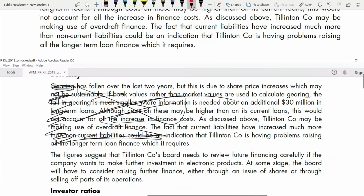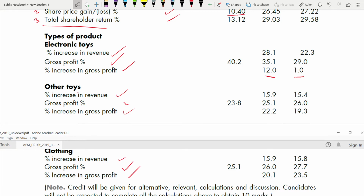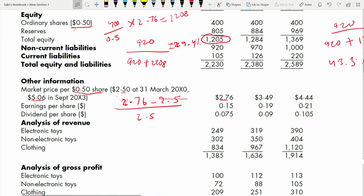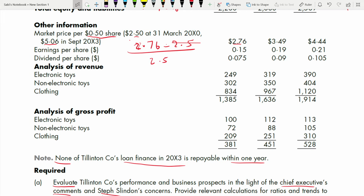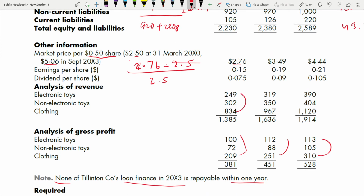Just go and check. I'm going to take you to the figure. Just check the revenue. Just check for clothing. It is around 200, 250 something, 310. Right? This is very less compared to the electronic toys. So from other products, other toys, you are getting more revenue, more gross profit. Even when you check here, the revenue, just check 834 where is 249, 302 where is 249. So your non-electronic toys and clothing are getting higher revenue compared to electronic toys in all the 3 years.